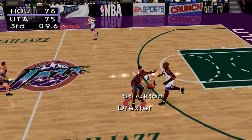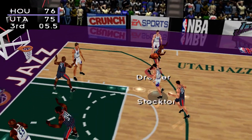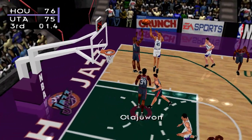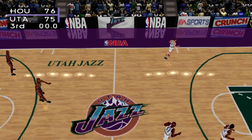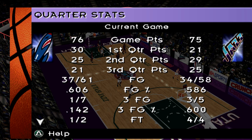Inbound pass to Stockton. From center court to Hornacek. From the right side to Stockton. Hornacek gets the rock to Foster with the buzzer beater. That's the end of the third quarter. As the third quarter comes to a close, the Rockets lead the Jazz 76-75. Let's take a look at the game stats.